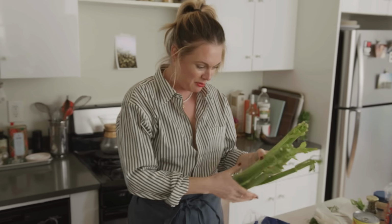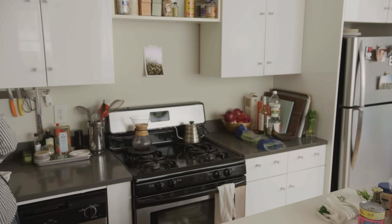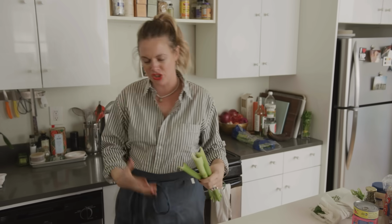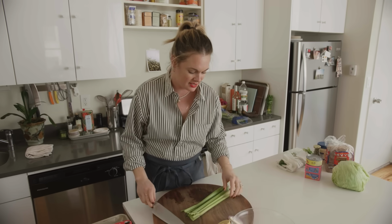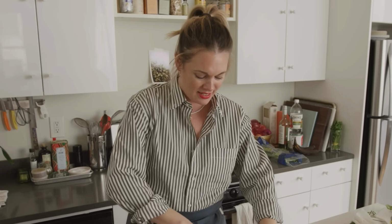I had no idea how polarizing celery was. I happen to love celery. I get very excited about celery, but I had no idea that celery was something that people were like, ew. I love it because it tastes clean and vegetal and it's so crunchy. To me, it's not a tuna salad without it. If you hate it, you're gonna hate this tuna salad.